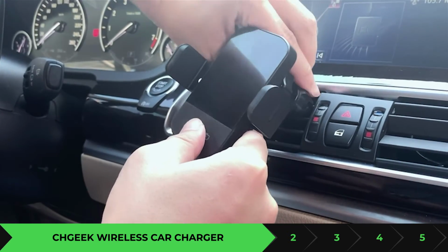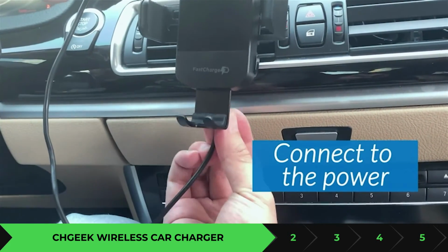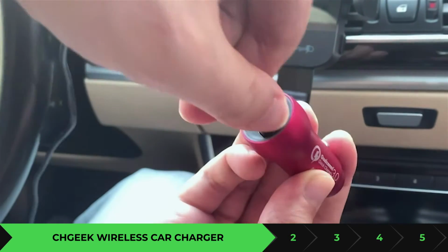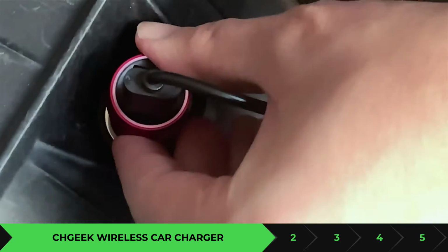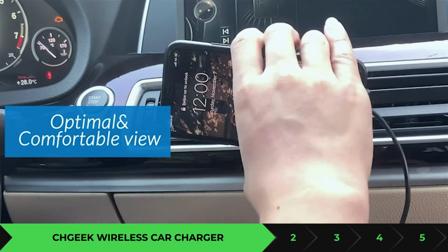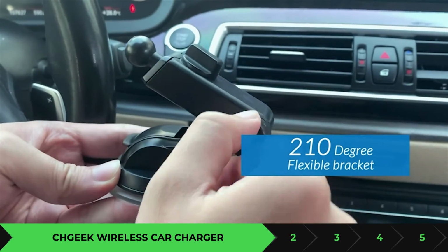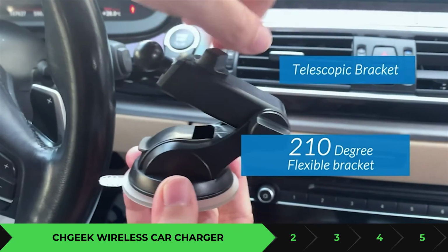The cool thing about this charger, the reason why I like it, is because it gives you 2 different options to mount it. You could mount this on your AC vent with an easy installation, or you could mount this on your dashboard. So wherever you want to put this, whether it be your dashboard, your AC vents, or even on your glass, you're going to be able to do that.